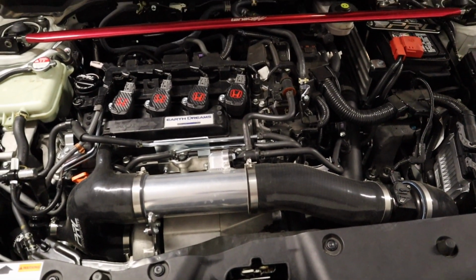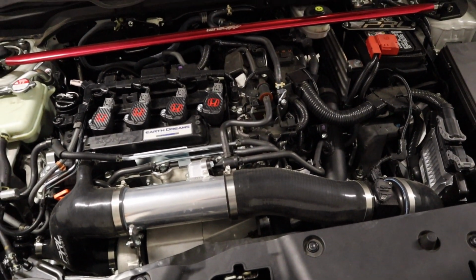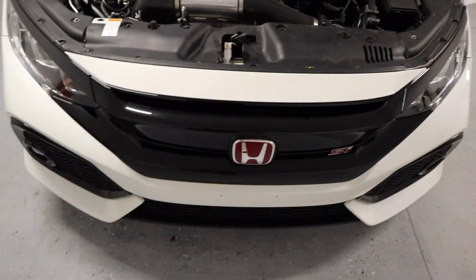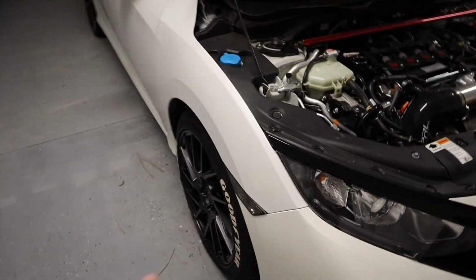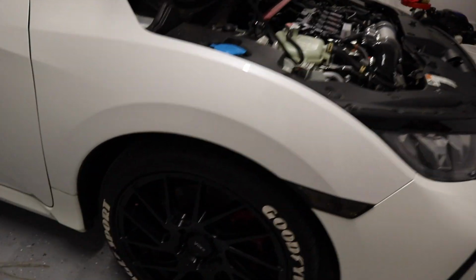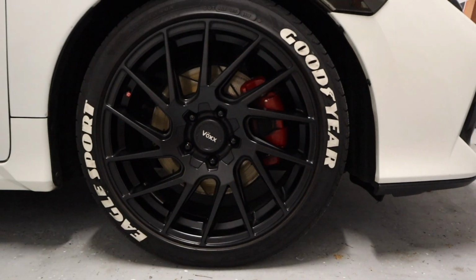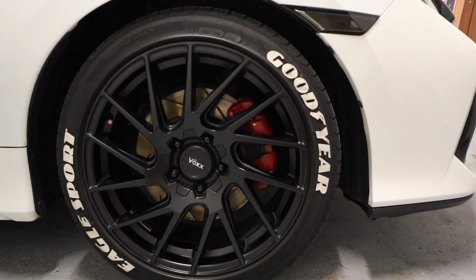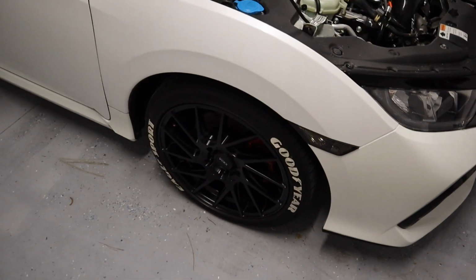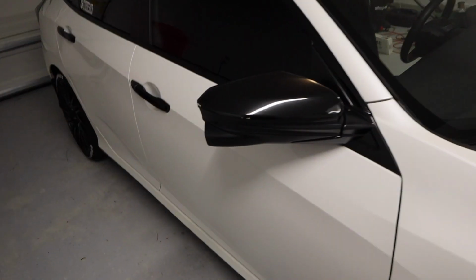Yeah, I freaking love this car. It's very, very fun to drive. Strut tower bars done, Type R emblems. I got the smoked side markers. Big brake kit. As you can see there, we got slaughter rotors with EBC yellow stuff. Has a set of Valco wheels.